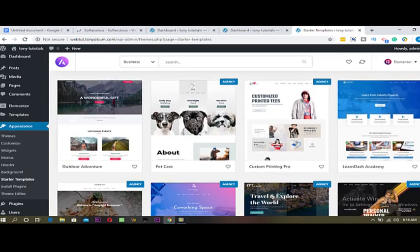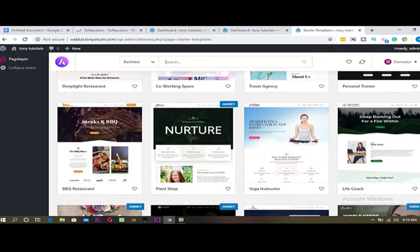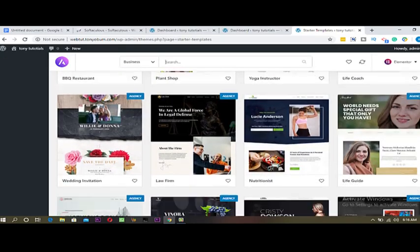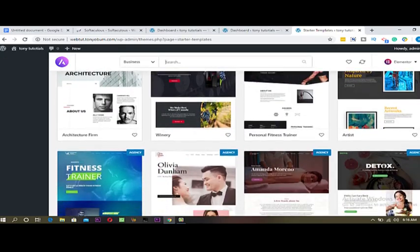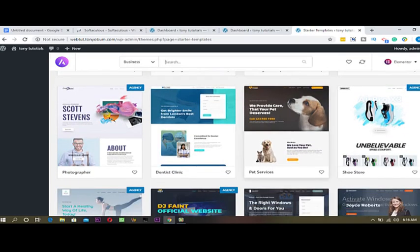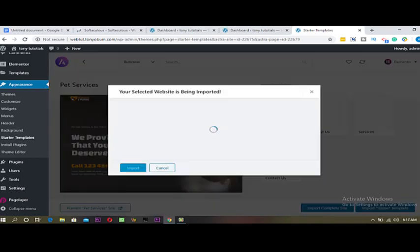Let's just select a website that is very simple to use. Which one are we going with? Make a choice, Anthony, make a choice. Okay, so let's go with this pet one. Just click on it, and Import Site. Okay, Import Complete Site. You click here, Import Complete Site.